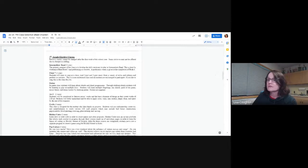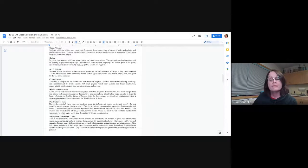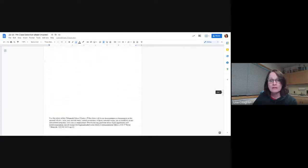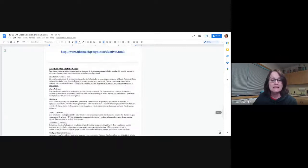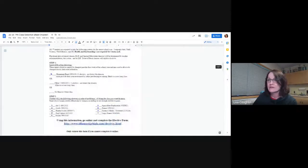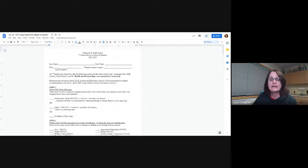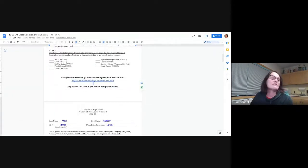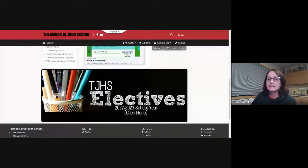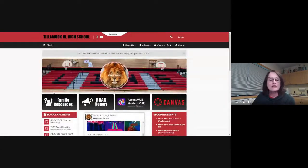And then this is what your course description printed pages look like that you should have and be able to take home with you. Also available in Spanish on the back side. Okay, available there. And then what you will do, once you have this completed and your parents have looked it over, then go to this website and it will look like this. Here is our junior high website.